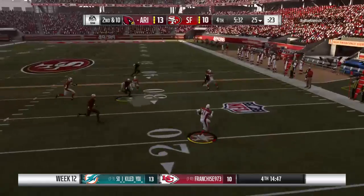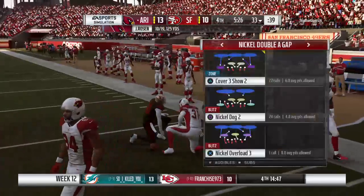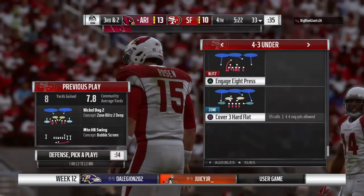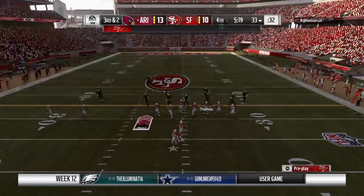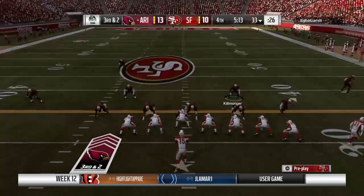On second down, Rosen out to the flat. That's complete to his running back. And he'll get it up to the 33-yard line. It'll be a pickup of 8 on the screen, and it sets up a third down. Everyone's got to be able to catch the football. Doesn't matter what position you play, but if you're on offense, be aware a ball may come your way. Second down pass play got him 8 yards. Now they've got a third and a couple remaining.